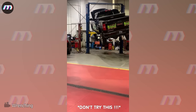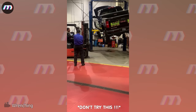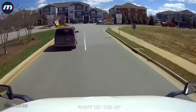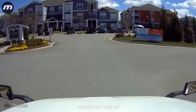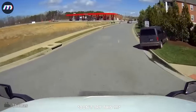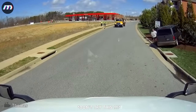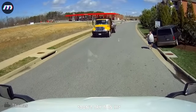Well, it looks like it'll cost him several months' salary to fix this car. Hopefully you'll pay more attention next time. A woman eats a Big Mac instead of driving. Instant karma came to her. Even if you are late for work, you should still practice safety when driving.